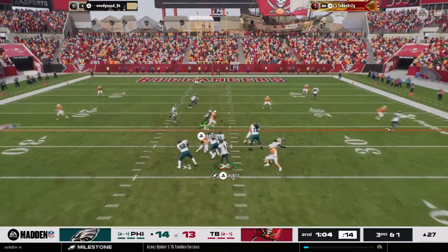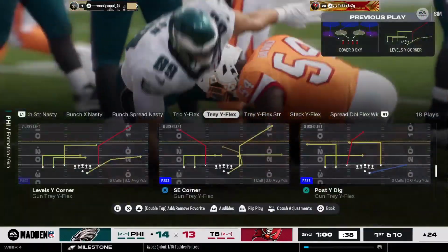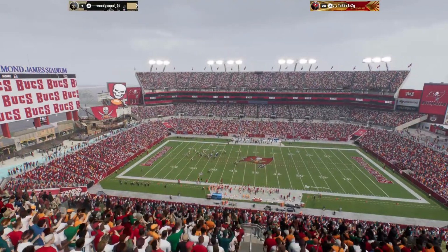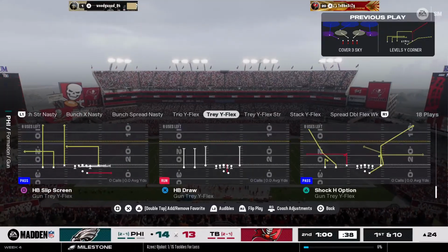Operating from the gun, here's Hurts. He'll look middle, and he's got his man, complete. And it looks like he's going to have the first down. Nothing fancy there. Short completion, but it yields a fresh set of downs.